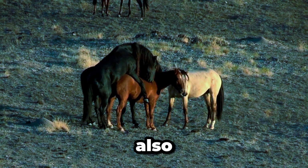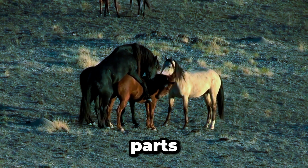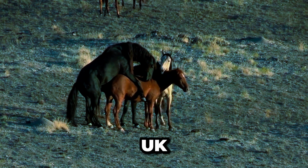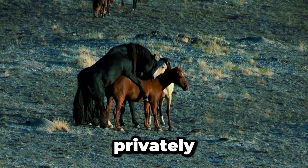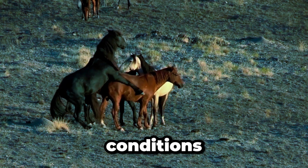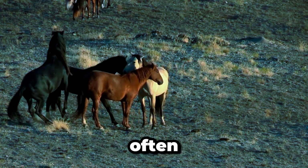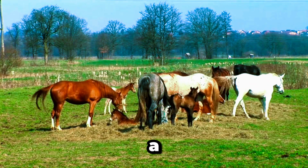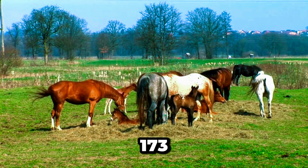There are also semi-feral horses in many parts of the world, such as Dartmoor and the New Forest in the UK, where the animals are all privately owned but live for significant amounts of time in wild conditions on undeveloped, often public, lands. Owners of such animals often pay a fee for grazing rights.